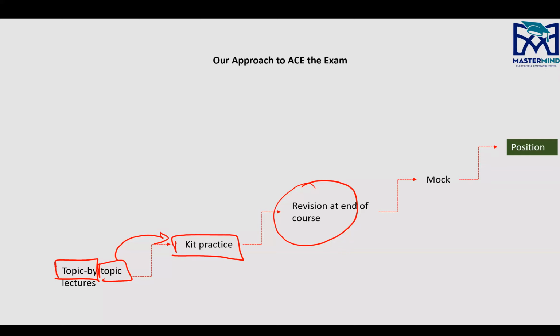When classes end, my target is to give you at least the last 15 to 20 days to study, because by then we're done with almost the entire kit. We're done with all the content and the revision as well. And just like you asked, if you're self-studying while you're taking the live classes and practicing everything, then you don't need to worry about the last few days. Simple as that.